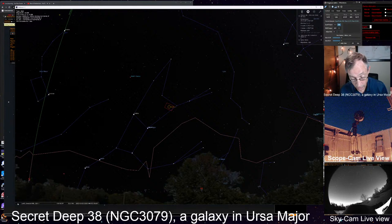Okay, here's the north compass point, azimuth. Here's Polaris and the Little Dipper. So if the handle of the Little Dipper were a satellite dish, it would be pointing directly at this galaxy, NGC 3079 in Ursa Major. You can see here is the handle of the Big Dipper, Ursa Major. Here's the bowl of the Big Dipper.